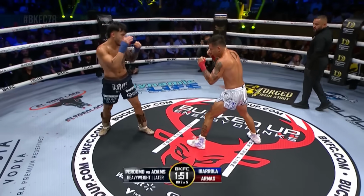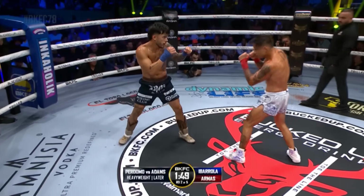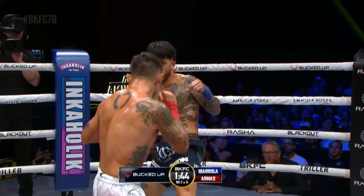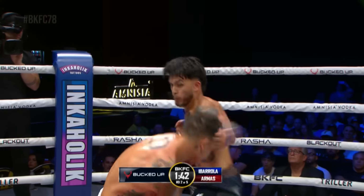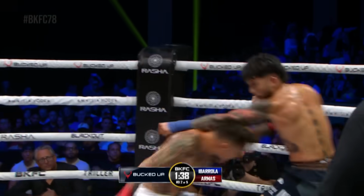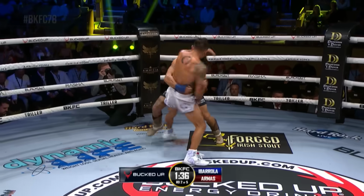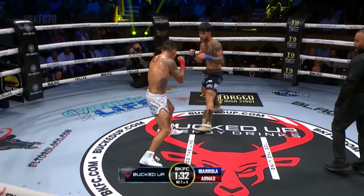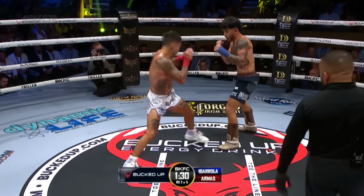Swing with the left hand from Ibarrola, off the mark. Ibarrola to the jab. Armas extremely active with his jab from the start in round number 1 and trying to be active to start round number 2 with the jab. Shuffle left hand from Ibarrola. Ibarrola now measuring, overhand right. There's the hard entry again. Defensive clinch from Ibarrola. Armas on the exit.